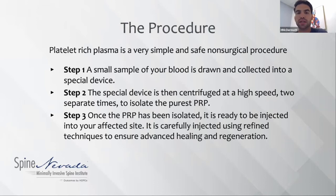The blood is then collected, put into a couple tubes that are then centrifuged down at a high speed. We do it 2 times to get the purest PRP we can. Again, we want to eliminate as many red blood cells as possible. They're a lot heavier than the other stuff, so they sit at the bottom after you've centrifuged, and then you can pull all the good stuff out of the top. Once we've pulled it out, we can then, using X-ray or ultrasound, put it into those problem areas that we would have determined ahead of time.